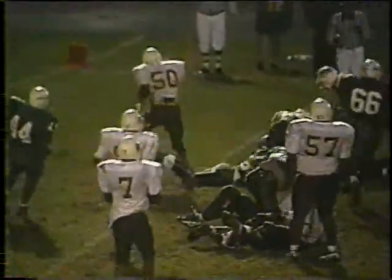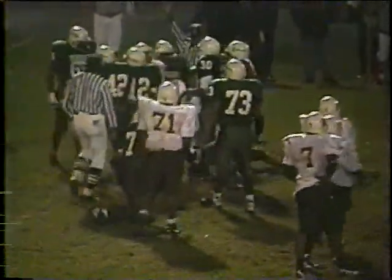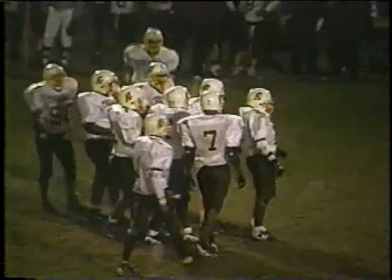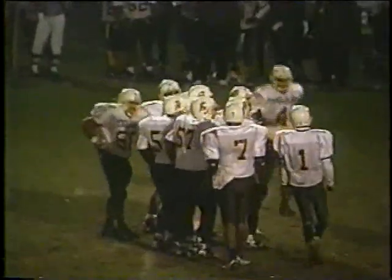Second down and 4 for the Trojans. Fumble on the play. Black picks it up and very wisely goes where the play was intended to go after he picked the ball up. So he picks up about a yard, which would bring third down and 4 for the Trojans.